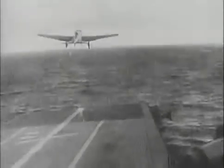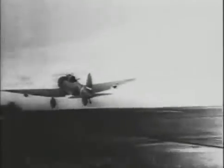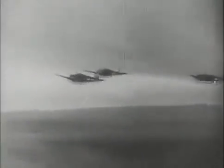39 fighters would stay with the carriers as defense. 42 fighters were assigned to secure air superiority and strafe targets of opportunity. There were 52 Aichi Val dive bombers. There were 89 Nakajima B5N Kates. The Kate was by far the most advanced torpedo plane in the world at the time. It was a low-wing, all-metal monoplane, sleek and powerful-looking, an aerial samurai sword.